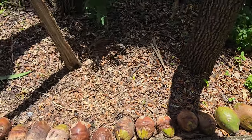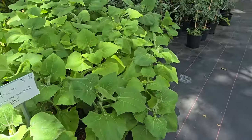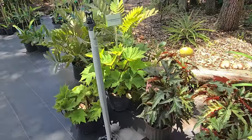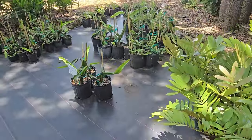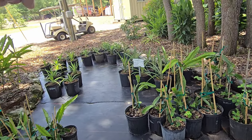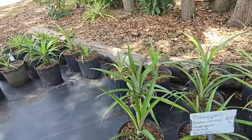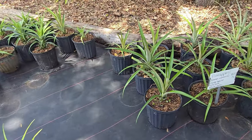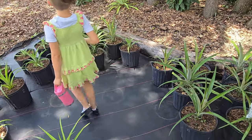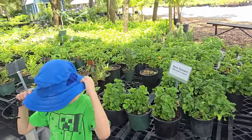Pretty cool, huh? Oh, that one has water. Look at all these. Yukon. There's some dragon fruits. Yeah. There's pineapples. Look at all the pineapples. You remember we put some in the ground before. Look, a lizard. And a baby lizard. Most of this stuff's edible, just like our stuff.